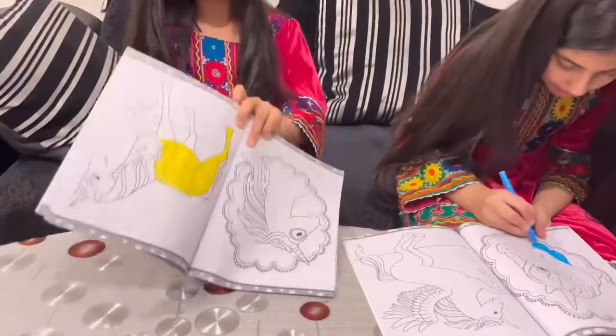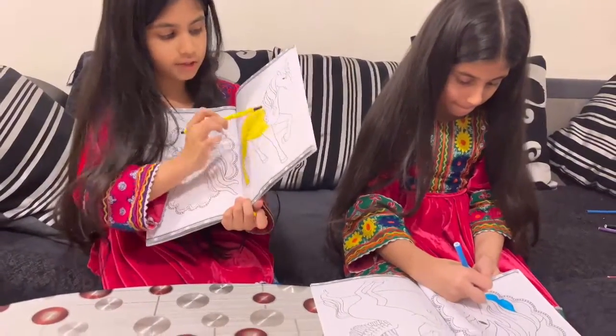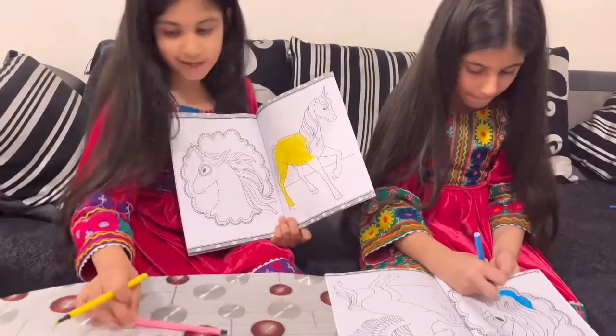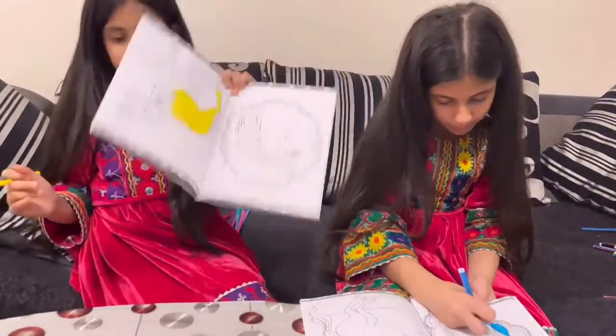So I think I'm going to color the whole body in yellow, like the legs and skin. And then I think I'm going to do the pink with the hair and the blue with the hair as well, and the horn. Okay.